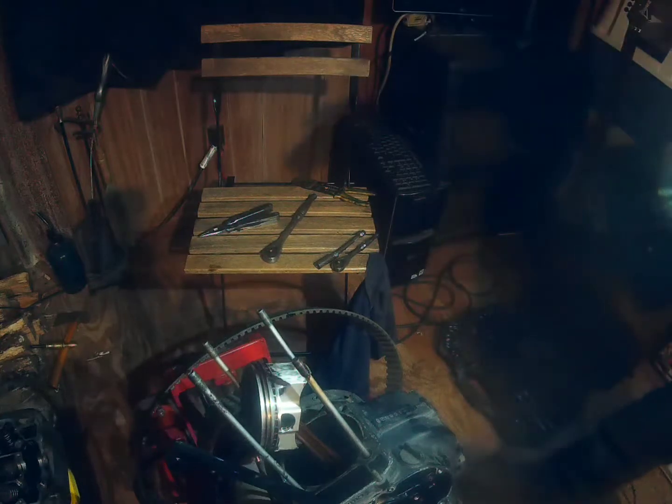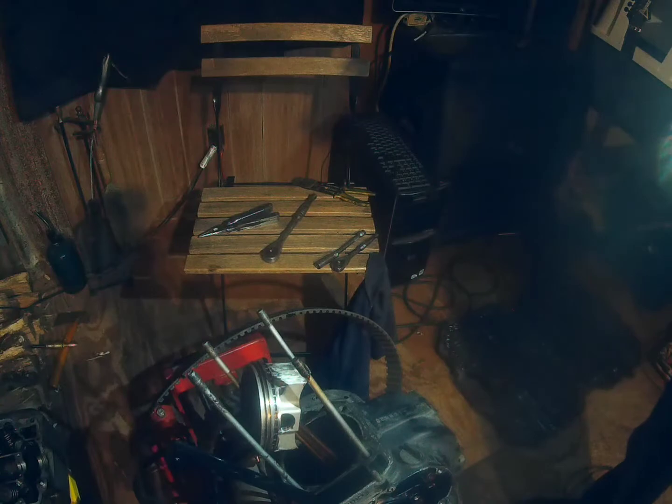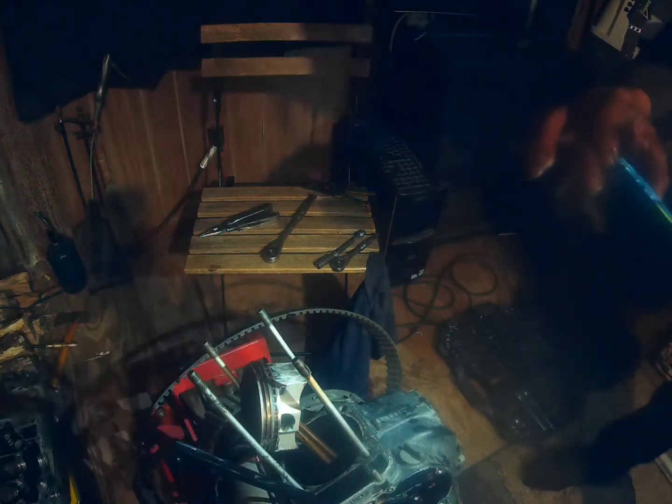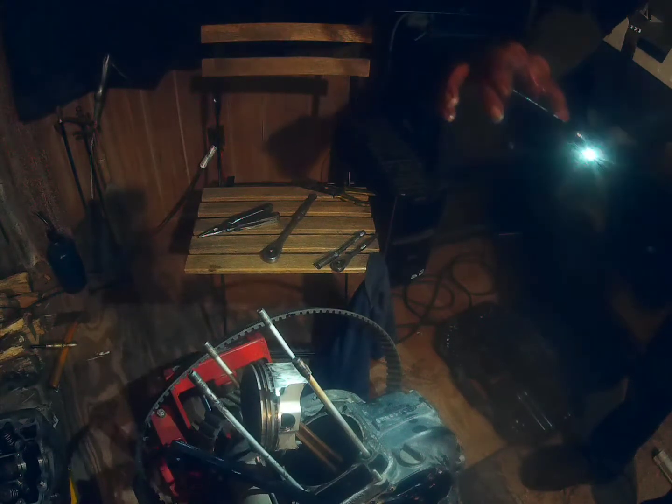I'm not going to tell you what the compression ratio is on this motor. There are some other little modifications that I did not show you and I will not show you. But yeah, this is what a Super Thumper looks like. Pretty much the same as stock, except obviously that piston is a whole lot shorter, a little bit bigger, beefier. This is forged. But there we go. I hope this helped.